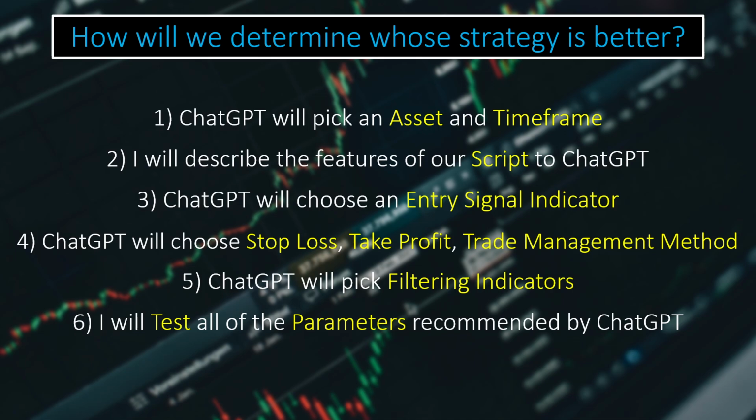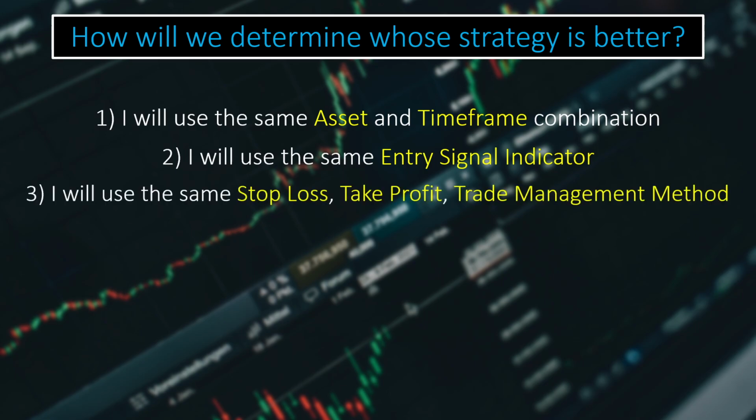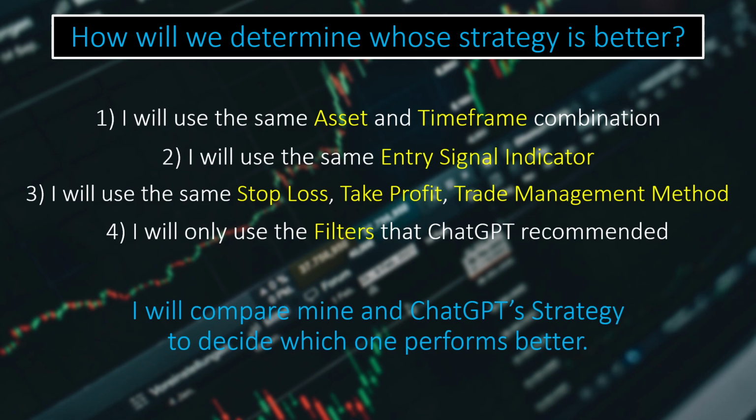And what will I do? I will use the same asset and time frame combination, the same entry signal indicator, the same position sizing, stop loss, take profit and trade management methods, and I will be allowed to only use the filters that ChatGPT chose. At the end, we will put my and ChatGPT strategies side by side and check their backtesting performance to see whose strategy performed better. Without further ado, let's get started.